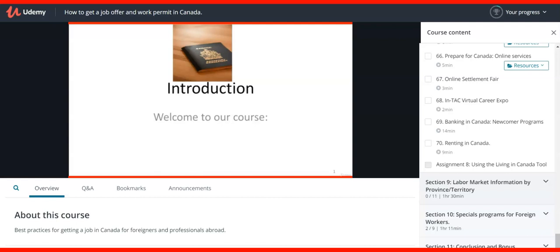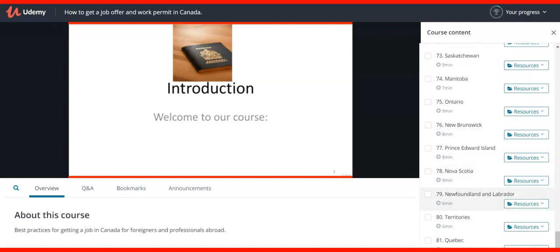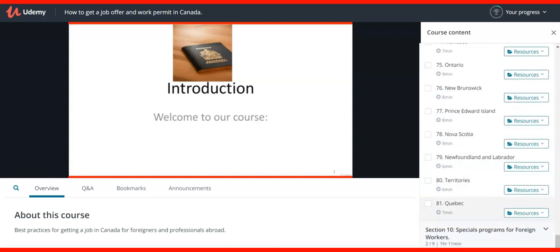In section 9, we'll be checking the labor market information by province, and basically you have information about the labor market of every province and territory in Canada. So British Columbia, Alberta, Saskatchewan, Manitoba, Ontario, New Brunswick, Prince Edward Island, Nova Scotia, Newfoundland, Labrador, the territories, and Quebec.